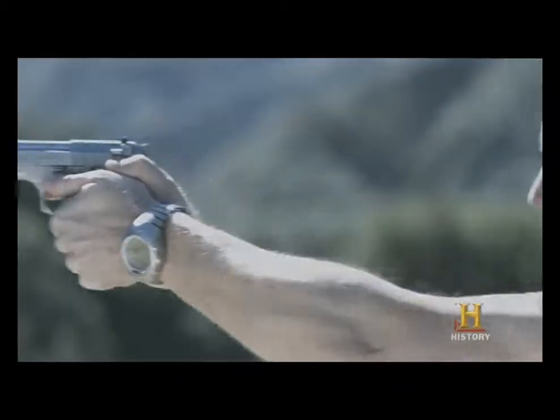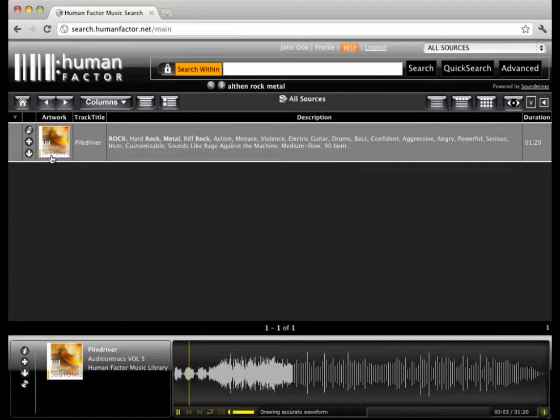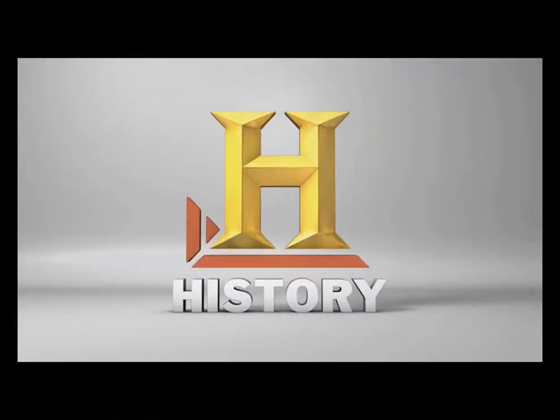This next project I'll demo is a bit more complex. In the promo, the producers knew they had a section where they really wanted to rock out. So they started by listening to some of the customizable tracks and picked one they knew had the right feel. We dropped it in at the point where they wanted the rock and roll to begin, at the history logo.